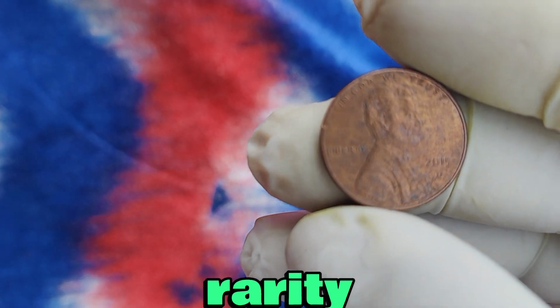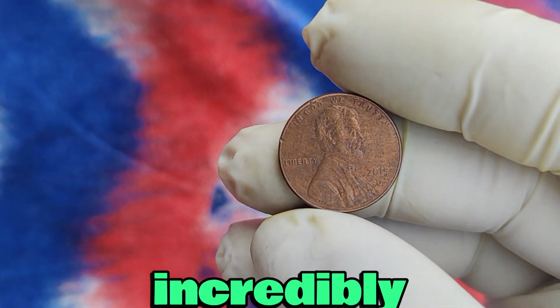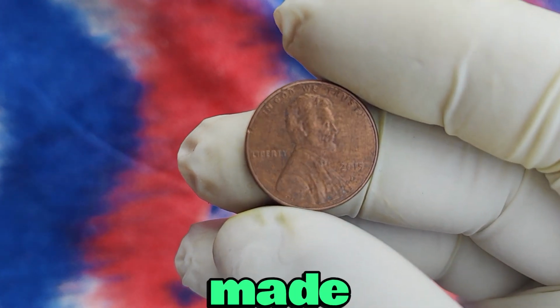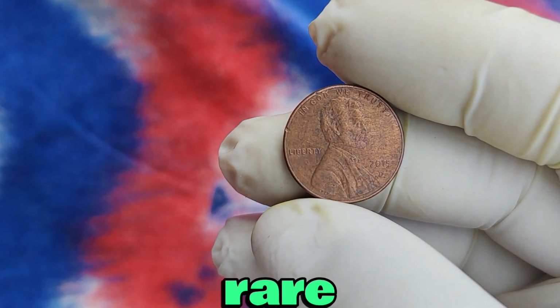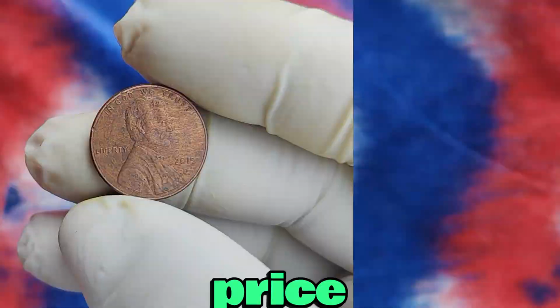Let's talk about rarity. The 2015 D Ultra Lincoln penny is incredibly scarce. Only a small number of these error coins made it into circulation. As you might imagine, when something rare like this gets discovered, the demand skyrockets, and so does the price.